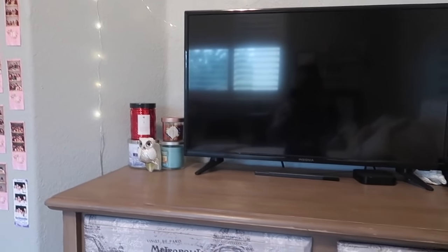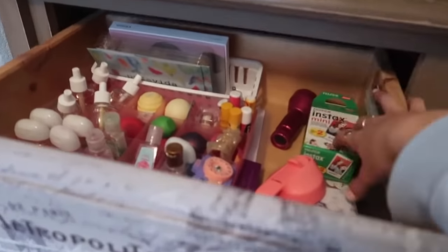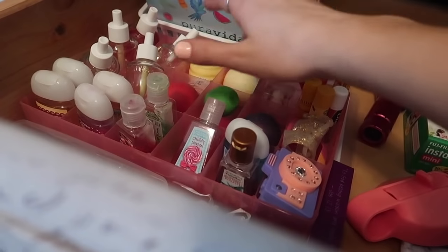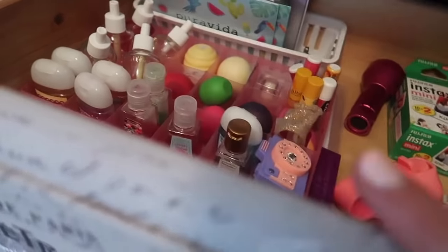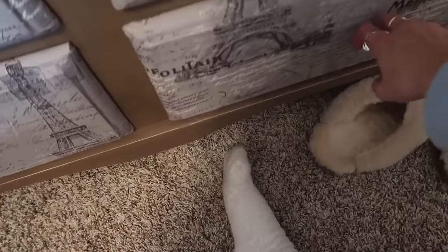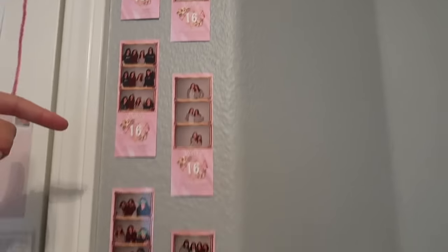Over there I have some candles, my drawers, I have socks. I just have some random things. I have Polaroid film, phone cases, stickers, hand sanitizers, you name it, it's probably in that drawer. Shorts, pajama pants, I don't know, swimsuits, my Wii remotes, because this wall I just have some pictures from photo booths. That is pretty much my room.